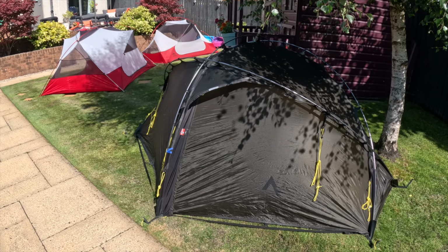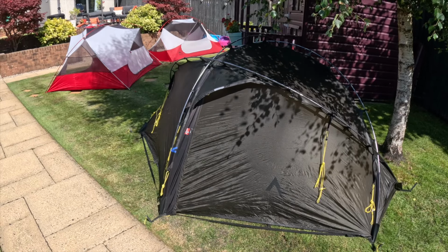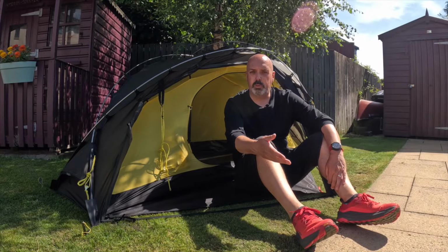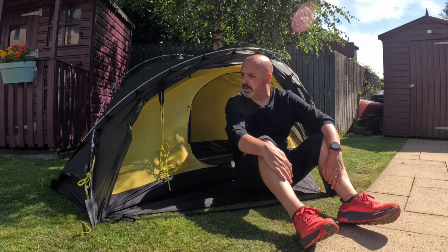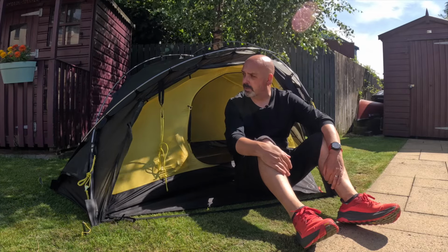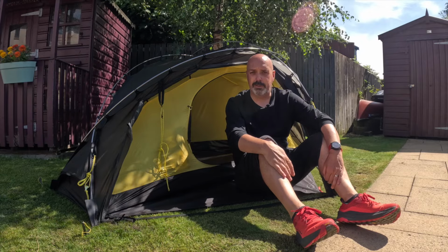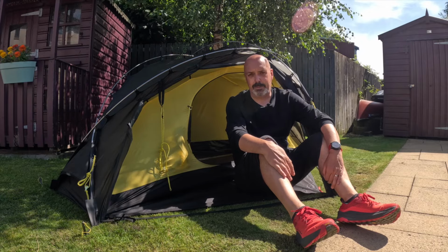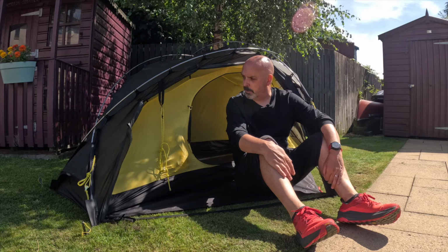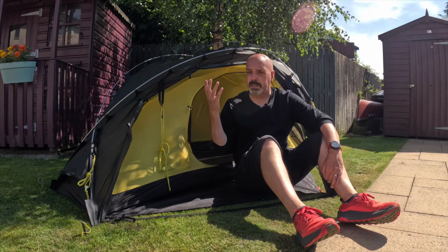But I'll open up both doors and let you see the inside of the Nortent Vern 1. So there you go, we've got both doors open on the Vern 1, and on a calm evening you could have these opened up, when you're up in the mountains, looking right across to any views that you're going to get from the top of whatever mountain you're pitching yourself on. Yeah, I love the versatility of this, being able to open both.